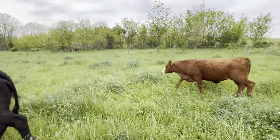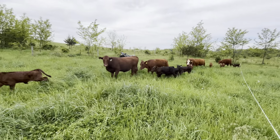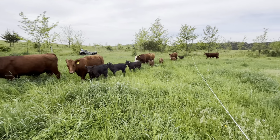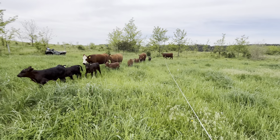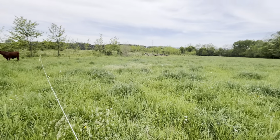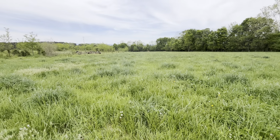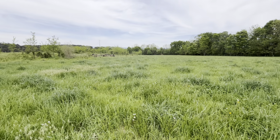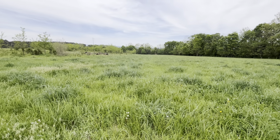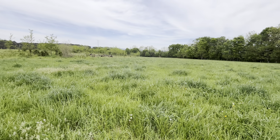Moving this group this morning. May 3rd. Trying to keep up with this grass. It's hard to do this time of year, and we've been pretty dry.